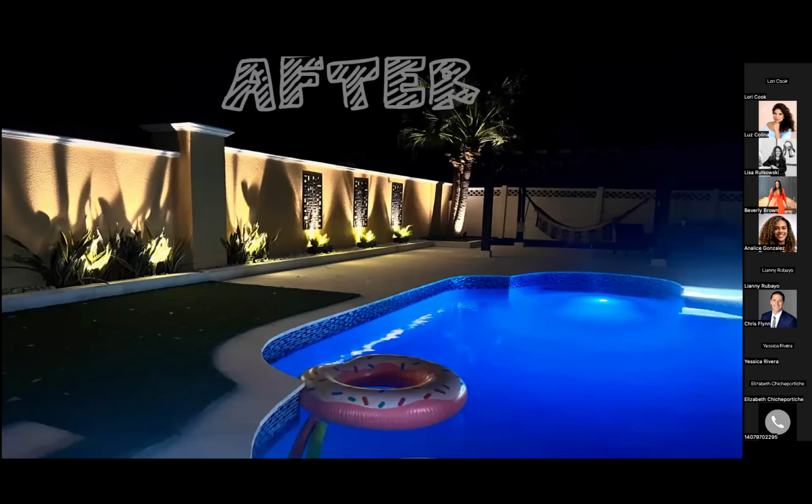So how much was that project? This was 58. You totally took their backyard and made it usable. The sides of the house are also synthetic turf. Full remodeling with new deck, new tile, new plaster, all landscape, all lights.